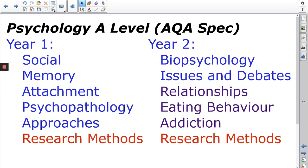An example of the other topics that some other colleges and schools will teach will be topics such as schizophrenia, which is very popular, very interesting, but we have chosen eating behavior because of our experience with that particular topic. Likewise, you might find a number of schools teaching relationships, and a popular choice is gender. And in the addiction topic, a lot of schools teach forensic psychology.